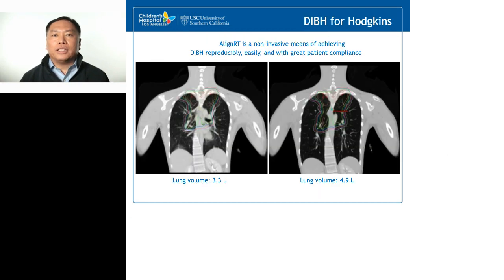In addition, we started using AlignRT for deep inspiration breath hold for patients with Hodgkin's lymphoma. So in this slide, you can see a CT simulation of a single patient who happened to be a trumpet player. He was a tall, thin young man, and on the left, what you're seeing is a coronal CT slice, free breathing. His lung volume is 3.3 liters.